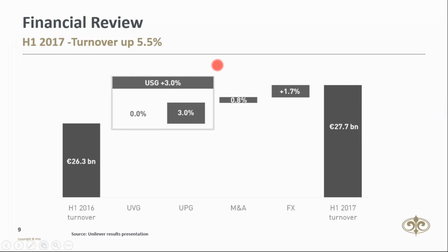Turnover was up 5.5%. The underlying sales growth was up 3%, mainly due to price, as volumes were flat. The group still performed ahead of its market, and all the categories and subcategories, with the exception of spreads, showed growth. Excluding spreads, underlying sales was up 3.4%. However, over the remainder of the year, the group expects an acceleration in volume growth and a moderation in price growth, mainly due to less pressure from commodity cost increases in the second half of the year.